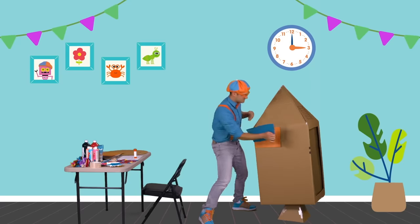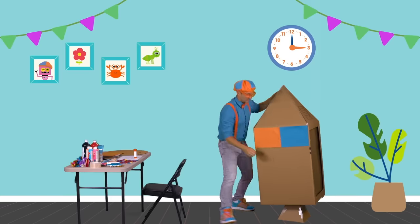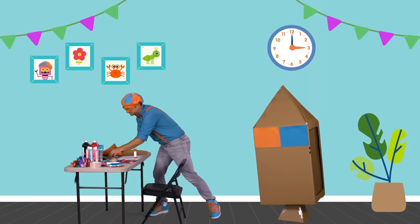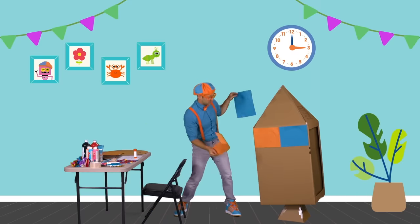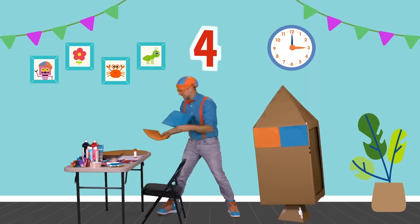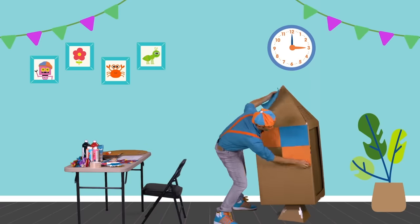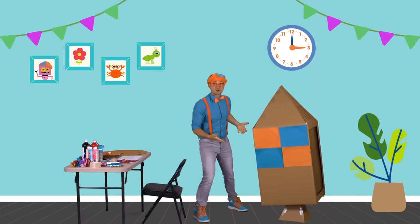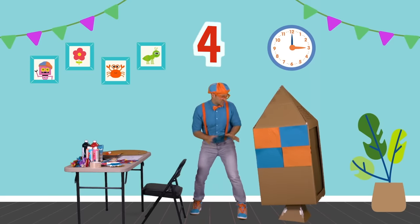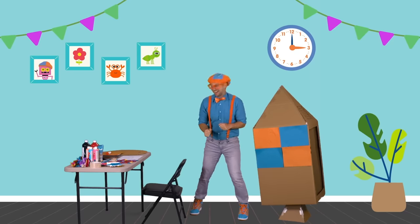And here's the second piece. There's one, two pieces of paper, and we got to do two more, which will make one, two, three, four pieces of paper. I'm gonna put the glue on them right over here. Okay, now we have four pieces. One, two, three, four. So let me finish the rest, and then we'll see how many we have in total after I'm all done, all right?